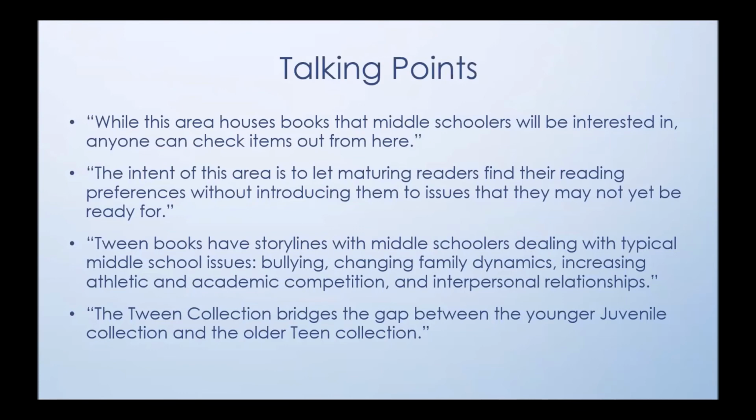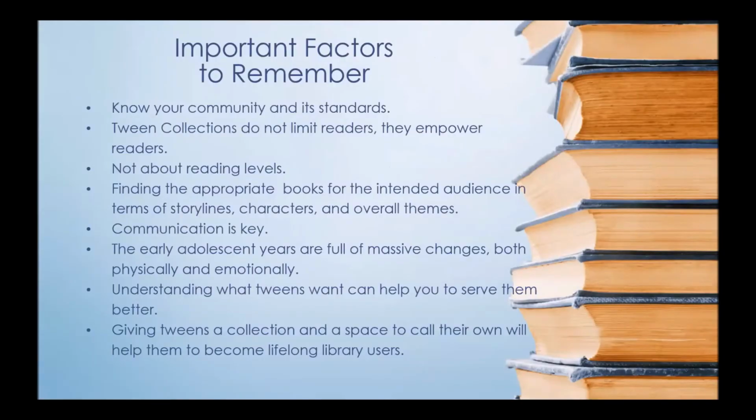But with this collection, you don't really have to do a whole lot of marketing for it. It's going to market itself. People are really going to love it. You will be pleasantly surprised by the amount of positive feedback you get from having a tween collection.